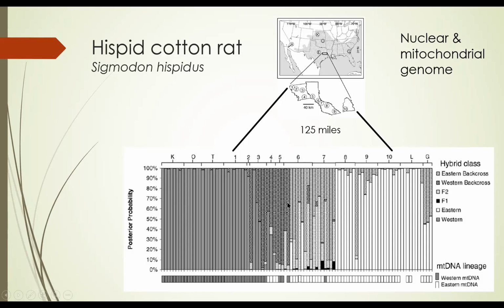So since they're hybridizing, they are reproductively compatible with one another. And since the hybrids are mating, it sort of forms a continuum of genetic variation. It blends together from pure Eastern to pure Western with hybrids in between. So are they 2 different species that hybridize or 2 different varieties of the same species? It's up for debate.